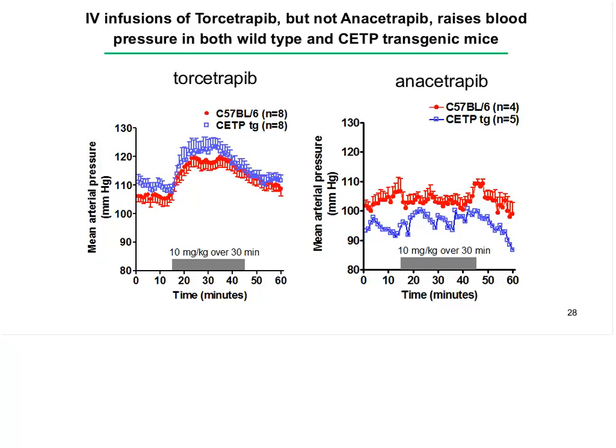So the infusion of this competitor compound, called torcetrapib, showed that in both the CETP transgenic knockout mouse and C57 black 6 wild type there was a slight elevation in mean arterial pressure in these animals. But when you use the same treatment, the same compound using anacetrapib, which is our CETP inhibitor, we did not show that there was an elevation in either vascular wall stiffness or mean arterial pressure. The mean arterial pressure that you see on the left-hand side that resulted from the treatment of the CETP inhibitor torcetrapib resulted from a vascular wall stiffness in rodents that led to the systolic hypertension that we see that leads to mean arterial pressure increases.